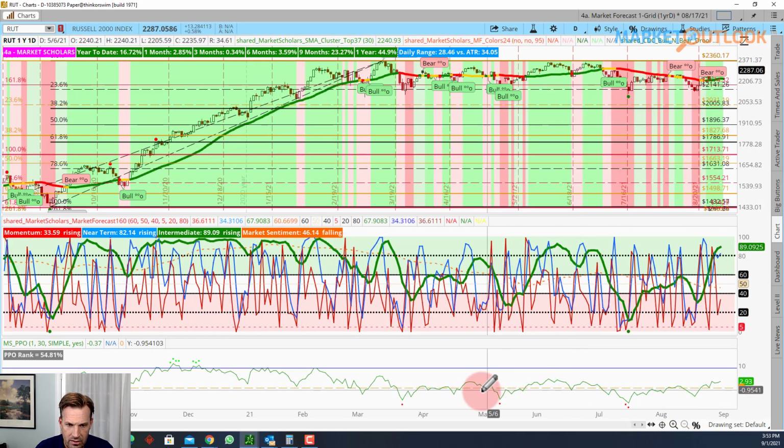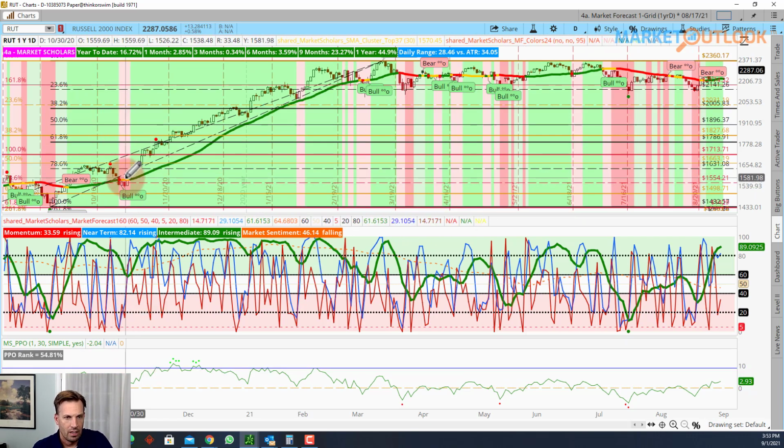I was showing this in class today. If you look at where we were the last time the intermediate line got up to 89 when we started a bullish run, this is the last time we really started a good bullish intermediate rally. On this day, the near-term line got to 86 and then 92. So we got the 86 right there, and then 92 on the next day, 93, 92. And you notice we were about 6.5% to 7% above the moving average there. We're only 3% now.